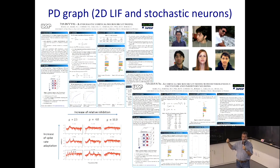After a spike, you reset not only the voltage, but you also increment the recovery variable by a small value. It's called B, you cannot see it here, but at each new spike, you increment a little bit, which makes it more difficult for the neuron to fire the next spike. So this implements spike rate adaptation. If you go along this direction, you increase the spike rate adaptation. If you go along this direction, you increase the relative inhibition.